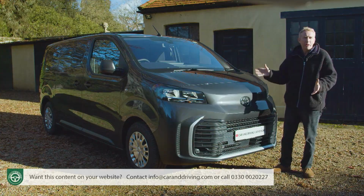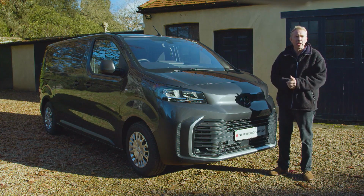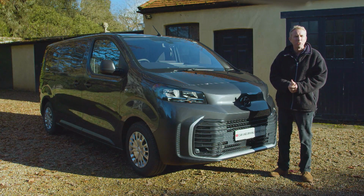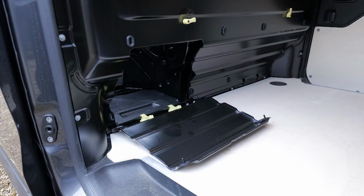There's plenty to like about this improved Proace. Thanks to its sophisticated underpinnings, it's light enough to facilitate an impressive set of efficiency stats, while at the same time being tough enough to take the kind of treatment that mid-sized vans must put up with in regular use. The practicalities add up too, especially if you get a version with the smart cargo system with its variable front seat layout and configurable bulkhead.